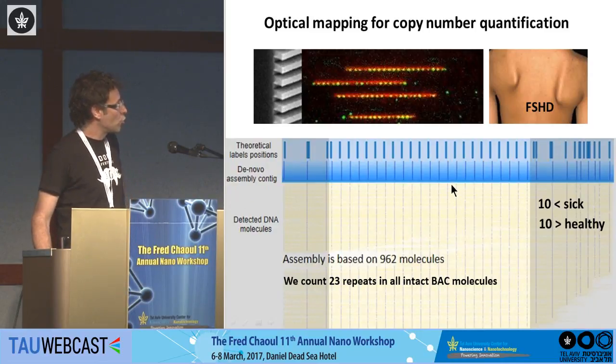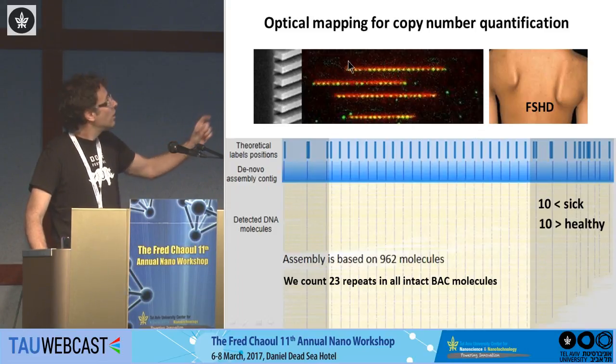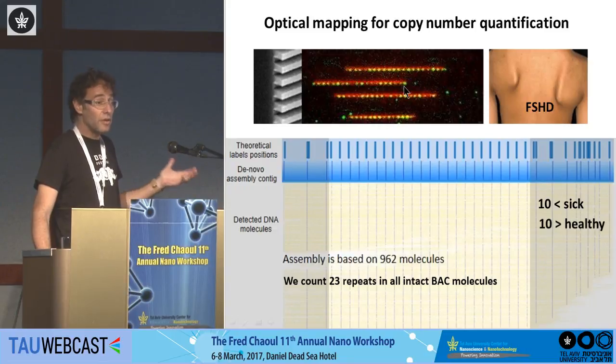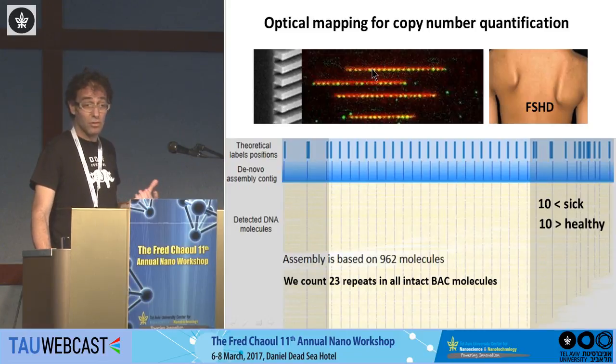And I want to show you an application. This is work from Asaf Grunwald, and it just got into review in Nature Biotech. Here we are looking at a disease. This disease basically originates from a part on chromosome 4 that has this repetitive gene. And if you have less than 10 copies genetically of this gene, you have the disease. It's very, very difficult to diagnose because these are very long repeats. Each one of them is about 3,500 bases.